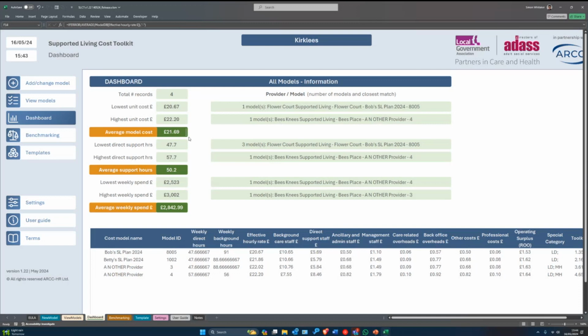Okay. Tells me the average hourly rate for the models. So again, if you're using this to say, I want to benchmark all of my providers or all of my specialist placements or all of this, that, and the other, you can use this to say, what's the average?